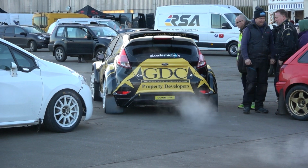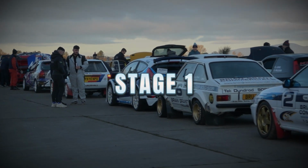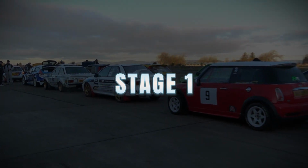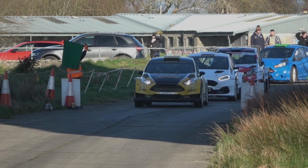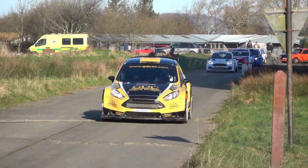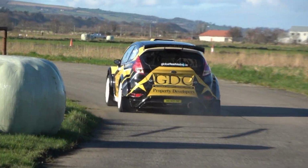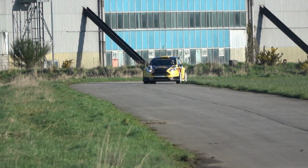So it seemed everything was in check, including the weather, for a fantastic day's rallying. So it's time to get to the action. And the fastest car over that opening stage, and already with a 7.5 second advantage, is Daniel Docherty in the GDC Property Developers Fiesta R5.